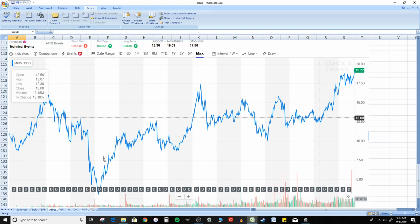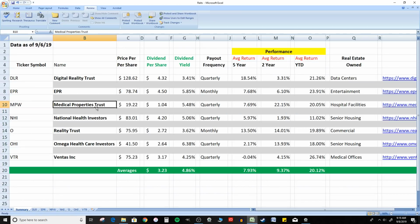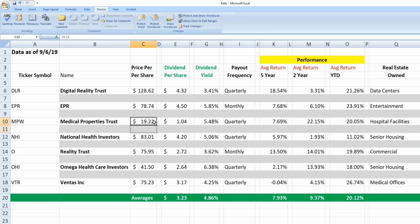But still, it doesn't mean your dividend's going to stop. And speaking of dividends, what do they have? Well, Medical Properties Trust is about $19 a share, about 5.5% dividend. They pay quarterly, and you can see right here the average annual returns about 7% per year from a capital appreciation perspective. 22% over the past 2 years, and they're up 20% year to date in 2019. And like I said, mainly they own hospital facilities.